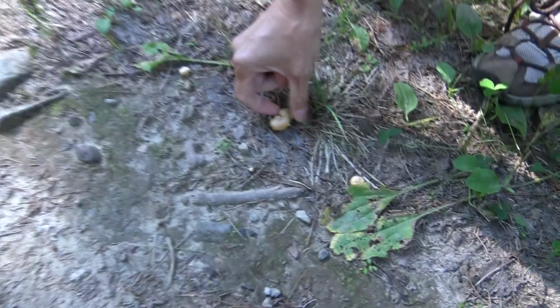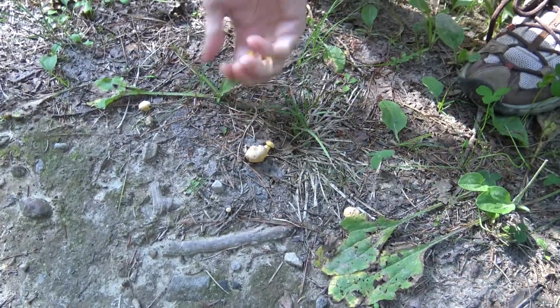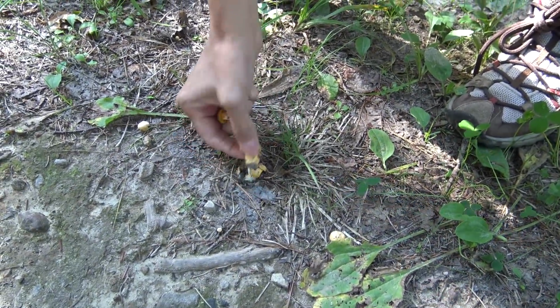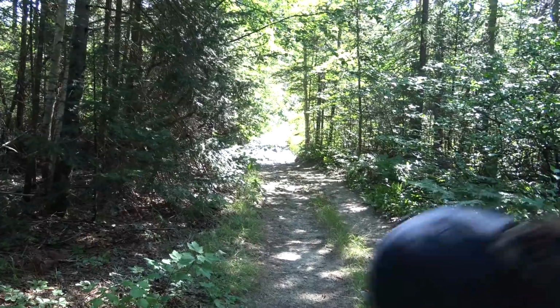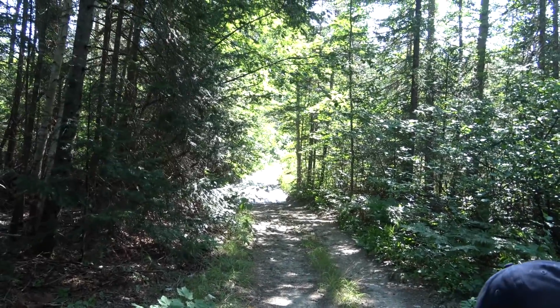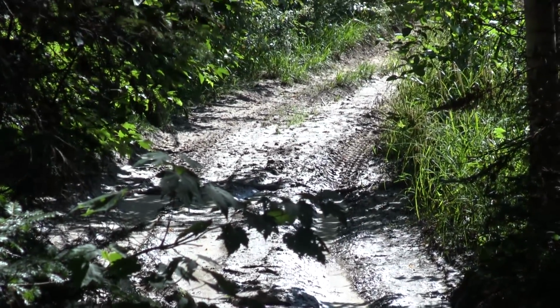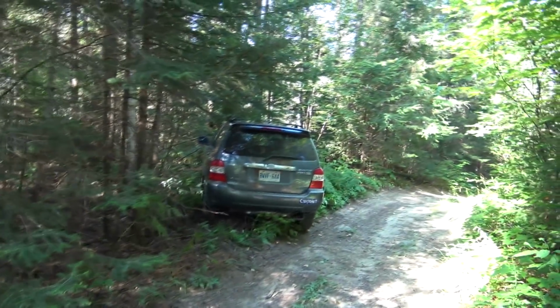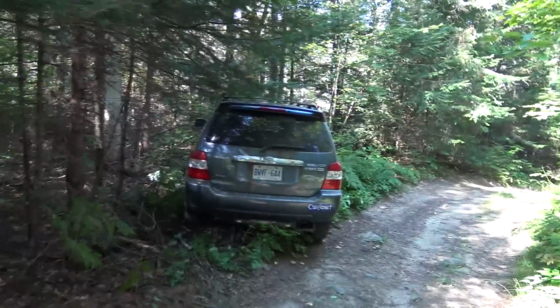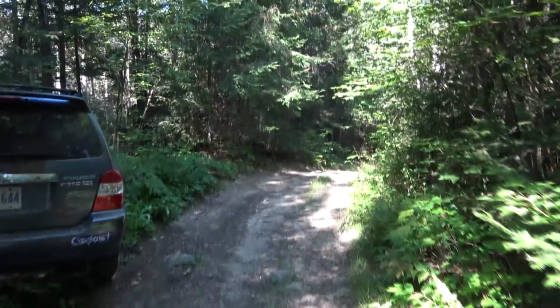Hey, some little chanterelles. So we were trying to take another route around, and at a lot of points it really just narrows down into an ATV path. And then there's this big clay pit up ahead here. I didn't really want to get stuck there. People have been through on some side-by-sides or ATVs, but I'm just out here with my Highlander, so I kind of bushed it on the side here in case anybody else comes along.